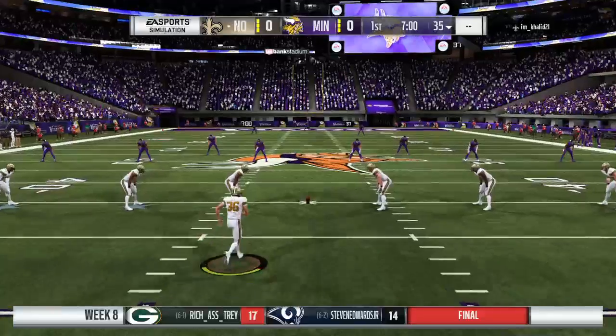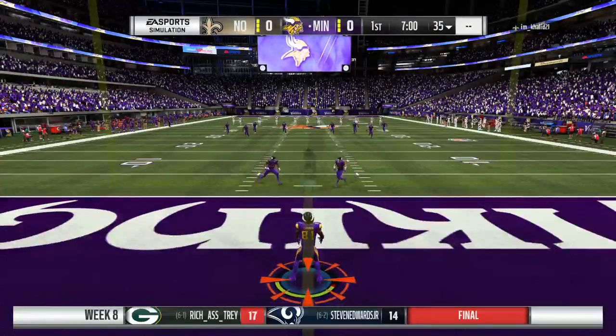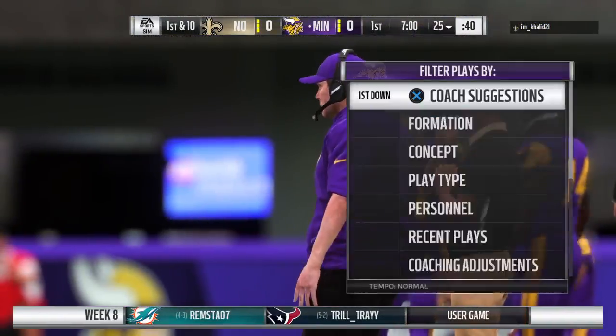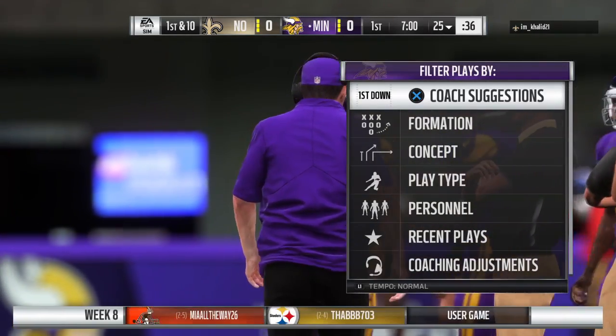Both of these teams are about to reach the halfway point of this NFL season, and we're underway on EA Sports. This will be taken to the back of the end zone, and no run back here. This will be a touchback, and it comes out to the 25-yard line.